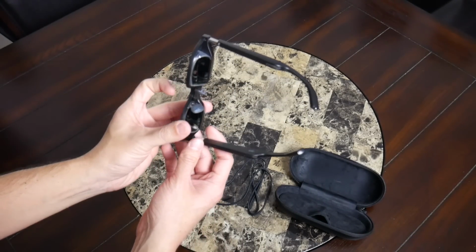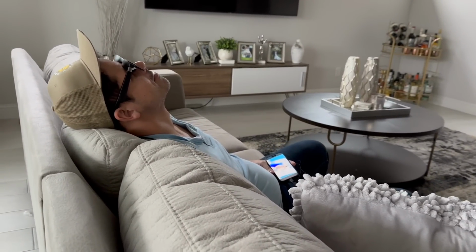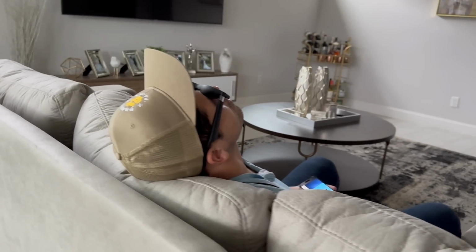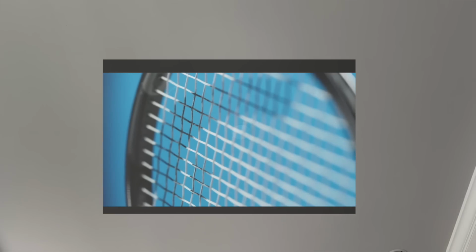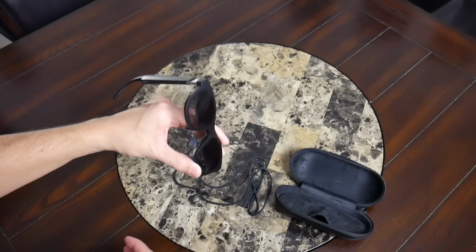I've actually found that this works really well when I'm laying down on the couch or in bed. I'm looking up at my ceiling. I can just watch something without having to strain my neck in any way. And for flights, this definitely feels like something that's gonna be very useful. I tend to struggle because I download a lot of stuff on my phone. I like to watch, even though I watch the airplane videos, I watch on my phone as well.